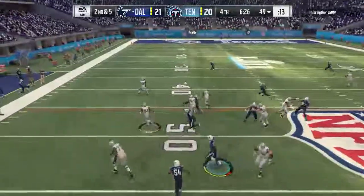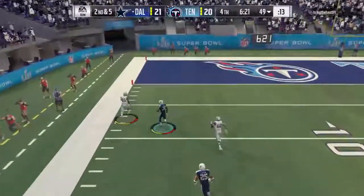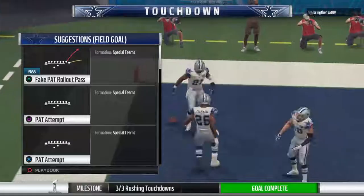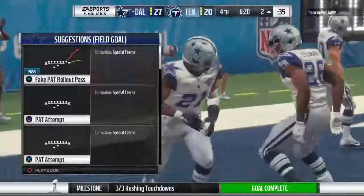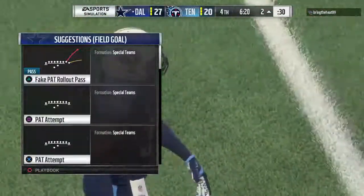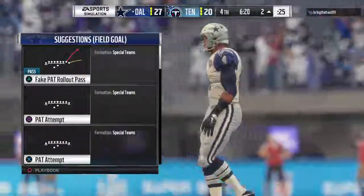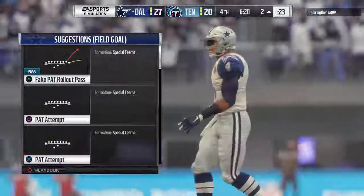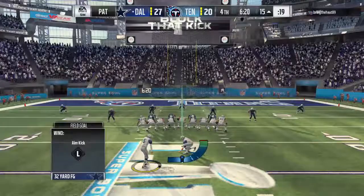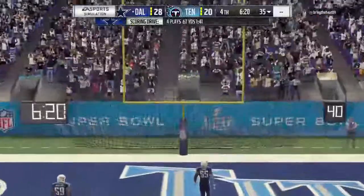From the pistol, here's Elliott. Oh, he's got a little daylight. Ezekiel Elliott going to take it the distance. Touchdown, Cowboys. Ezekiel Elliott, his 2nd touchdown of this Super Bowl. And the Cowboys will extend their lead. Here's Bailey now for the extra point. And with that, the lead is up to 8.